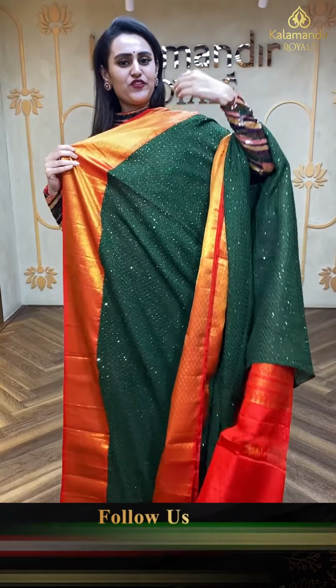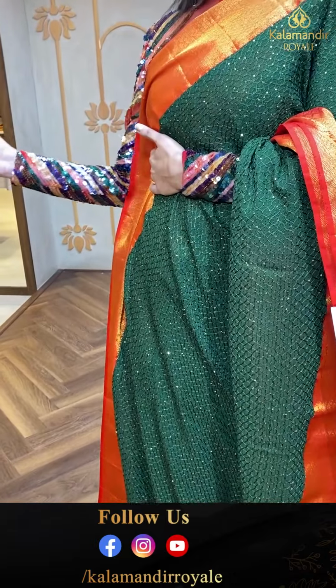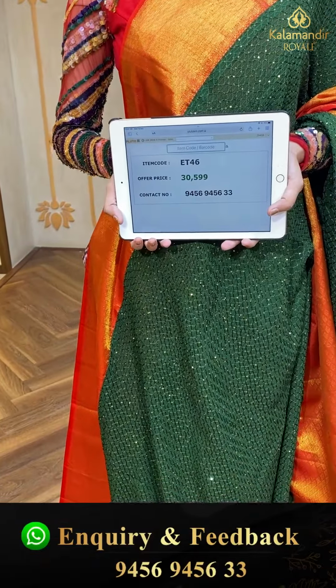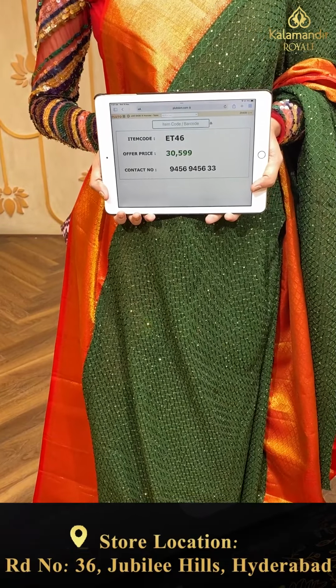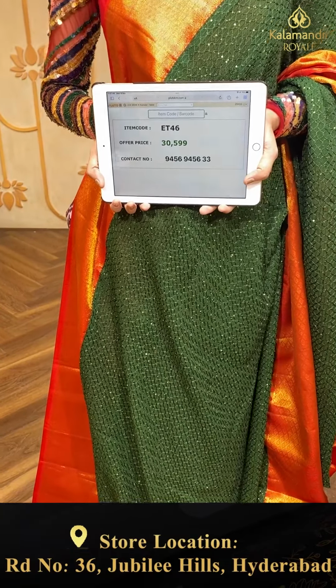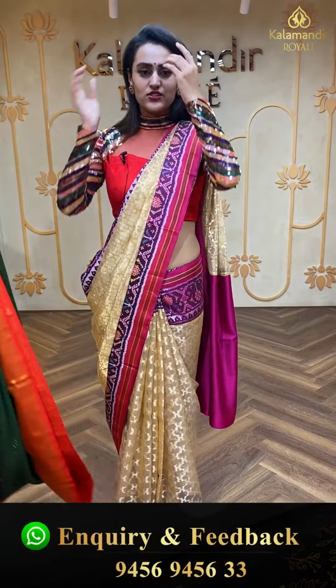Okay, so let me give you the pricing and the contact details of this beautiful saree. So here it is, the code of this pretty one is ET46 and this retails for 30,599. To buy this, take a screenshot and ping us on our number, which is 9456-945-673. Super good, super beautiful, super amazing. I am loving it.